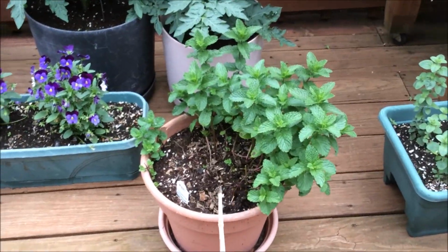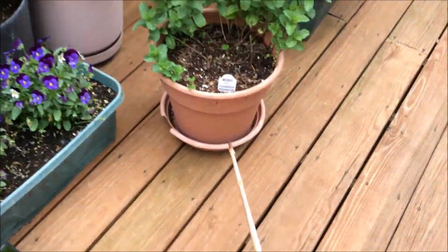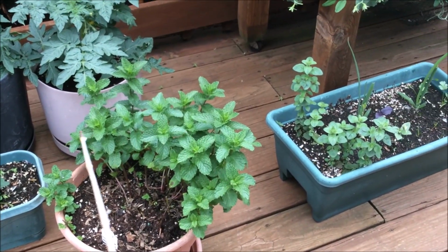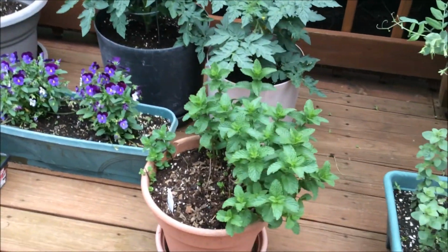Now this is why I have the smaller mint growing here, because this is what the mint does. And you don't want this to get in your yard because mint is a weed.